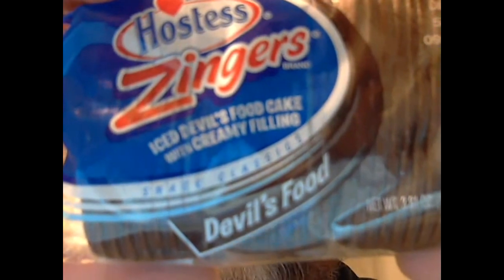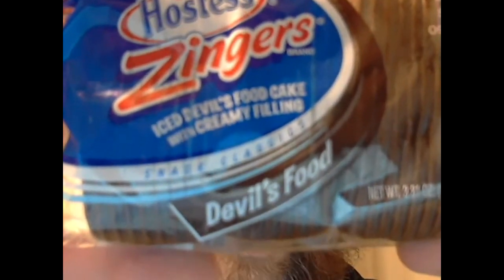So this is the next day for the Hostess treats. I hope you guys have been enjoying these. I know I've been enjoying doing the farewell to Hostess. So today we have Zingers. Get them kind of straight for you there on the camera. There you go. Devil's food flavors, the ones we're doing.